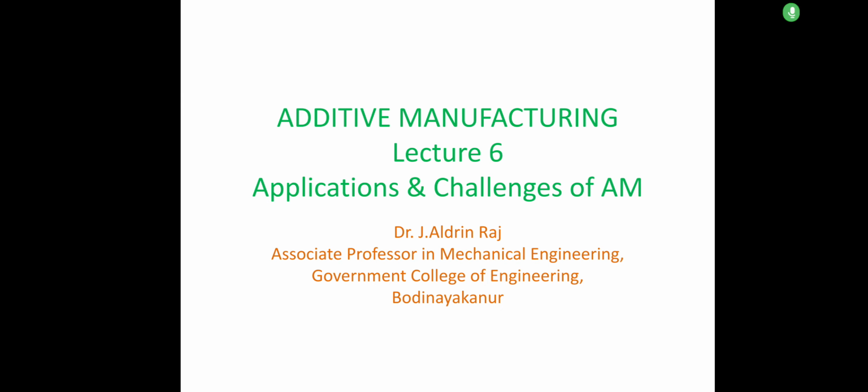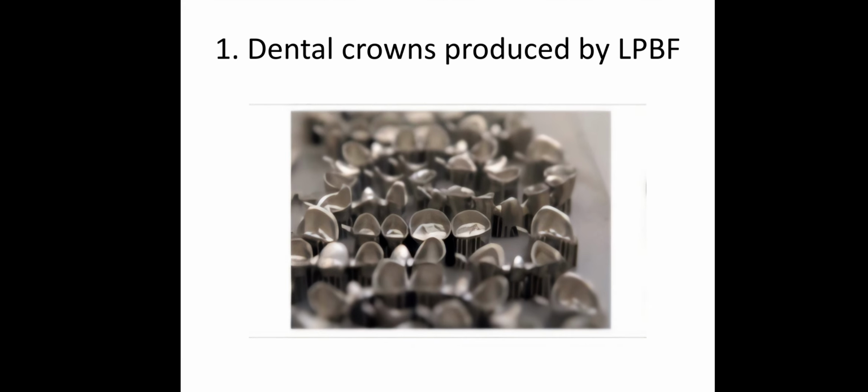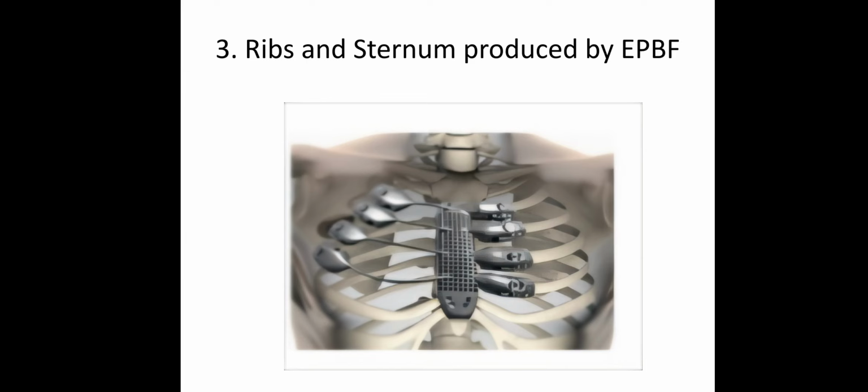Good morning. Applications and challenges of additive manufacturing processes are presented in this video. First application is dental crowns produced by LPBF, that is laser based powder bed fusion process. Second application is joint implants, that is implants for knee or any other organs in our human body, produced by EPBF. EPBF means electron beam based powder bed fusion process.